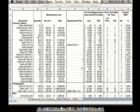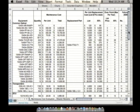Okay. The next spreadsheet, I'm using our optical gear. And this is based on per component maintenance costs. All right. This one is much busier, and I apologize for that. There's just no way I could do anything about it. Okay.